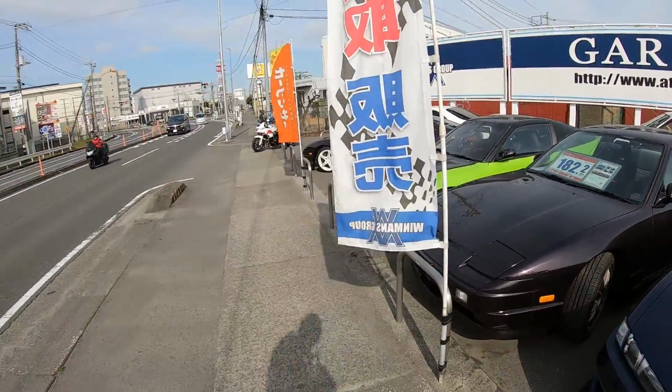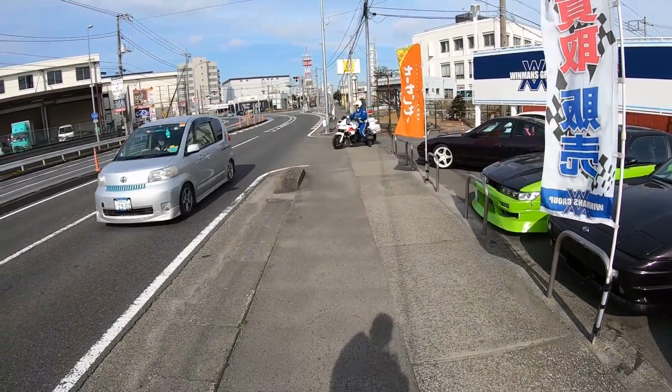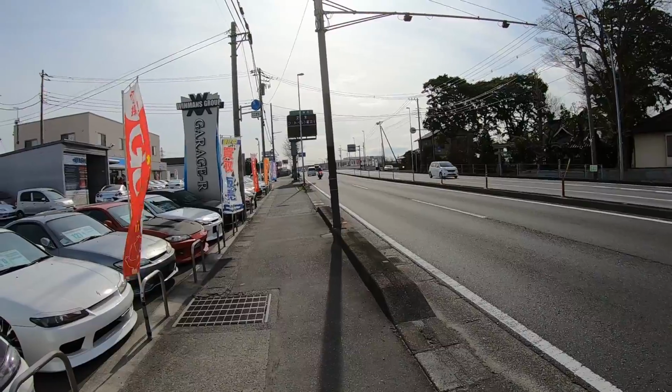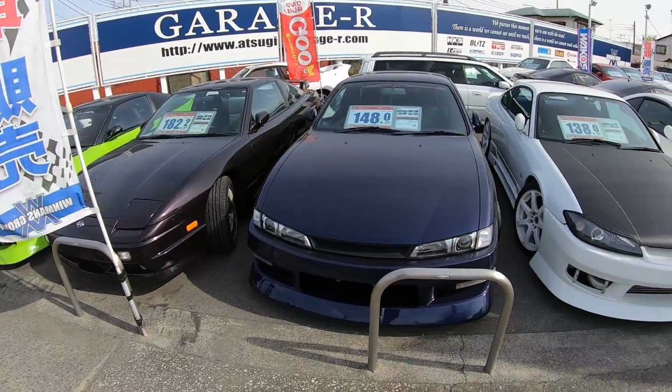So true story here in Japan. These are the guys that catch you speeding, and they're called shirobai. Shiro meaning white and bai meaning bike. So they're the guys you want to look out for if you're driving in Japan and you're going faster than the speed limit, which I don't recommend you do. They've been really strict on foreigners lately.